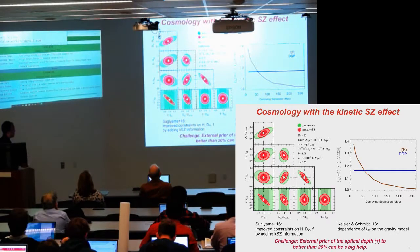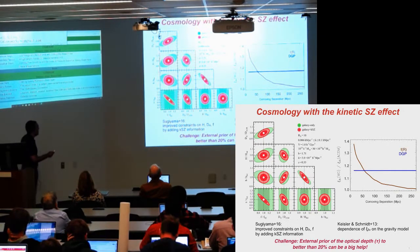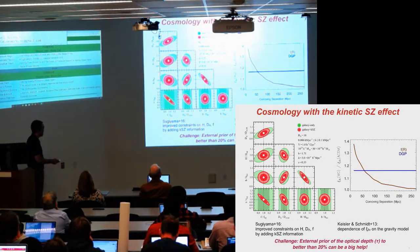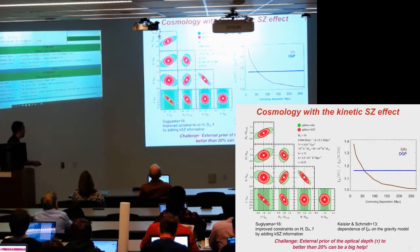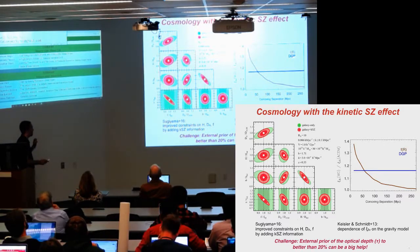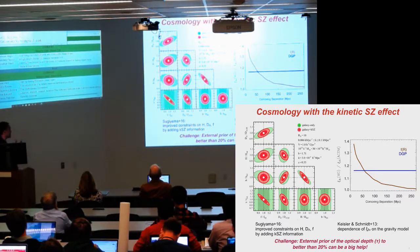Once you actually measure those pairwise velocities from the kSZ effect for a future survey, you can actually gain information about the Hubble parameter, angular diameter distance, growth factor, but of course it's also degenerate with optical depth. The information potentially contains unique information about modified gravity. You can distinguish f(R) gravity from DGP gravity, for example.